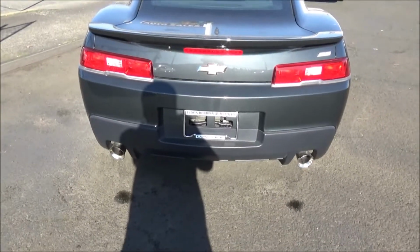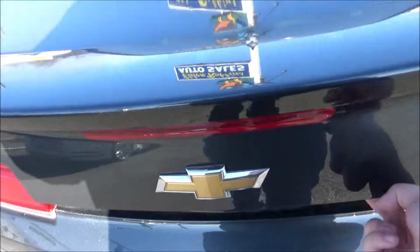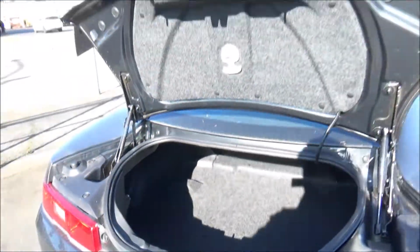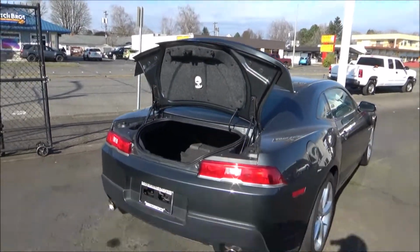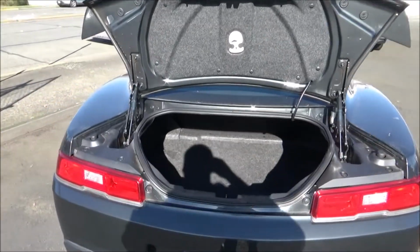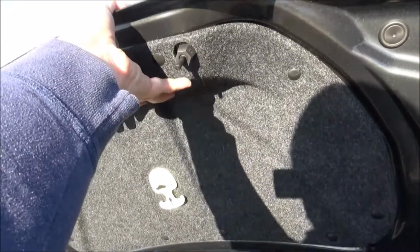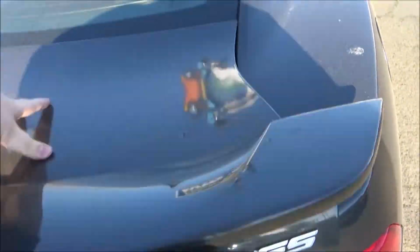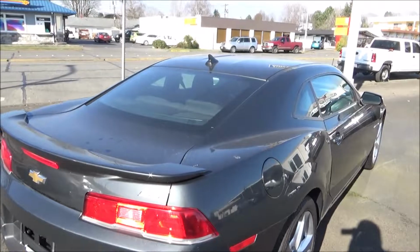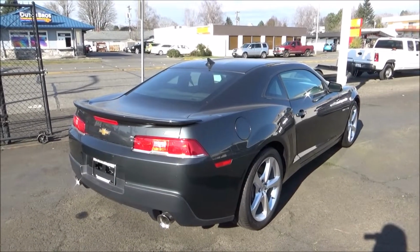Dual exhaust. Cargo space in the Camaro Coupe is 11.3 cubic feet. And as you saw earlier, the fuel cap is on the passenger side.